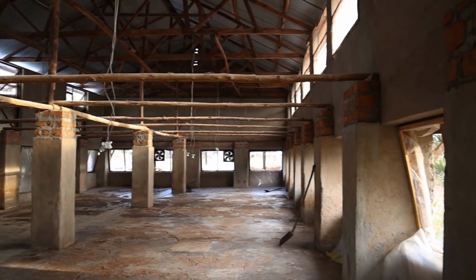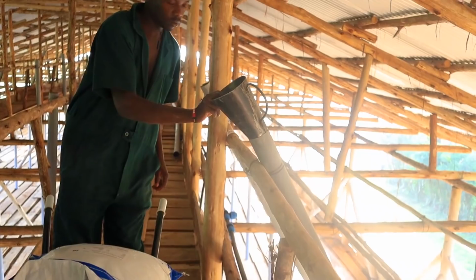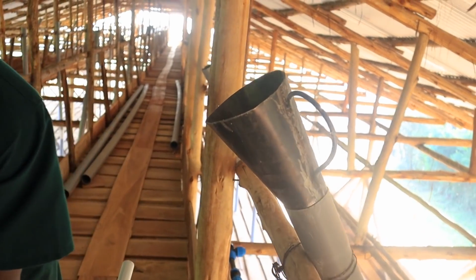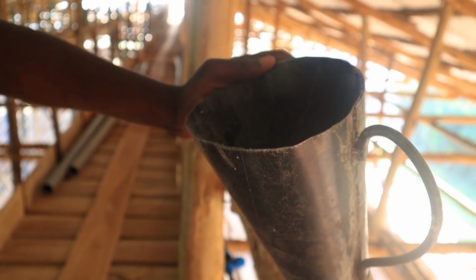Just in case you don't know what a feed mill is, it's where we get all the feed for the birds. Now on the farm, we consume about 6 tons of feed every day. That's a lot of feed. 6? No, maybe a bit less than that. Maybe 5.5 tons of feed every day.